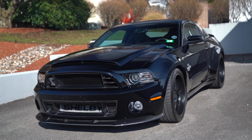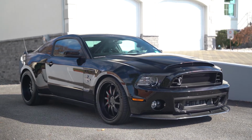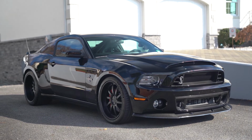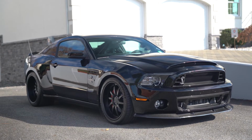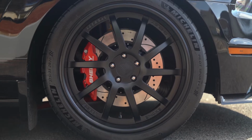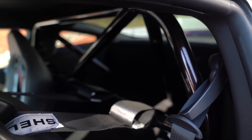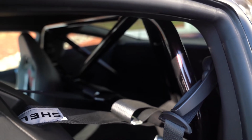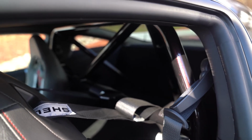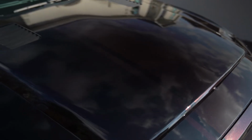Another option was the Watts Link suspension upgrade for $2,000. You have the twin disc performance clutch for $2,600. The car has been fully ceramic coated, has PPF on the nose, hood, rockers, and fenders. You have the roll bar inside with the rear seat delete. That's painted to match the ghost red pearl stripes that are on the hood, and that roll bar costs $4,000.